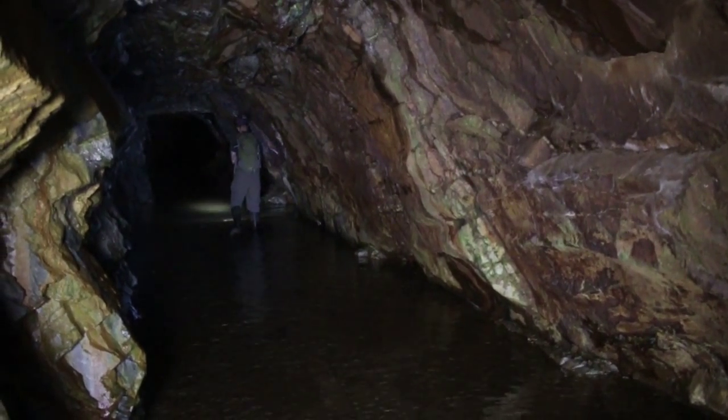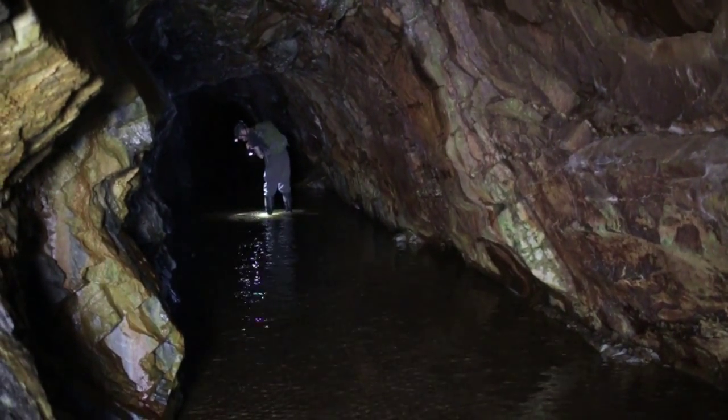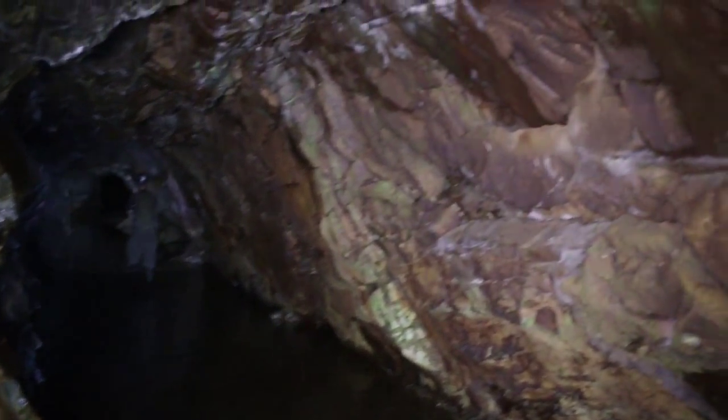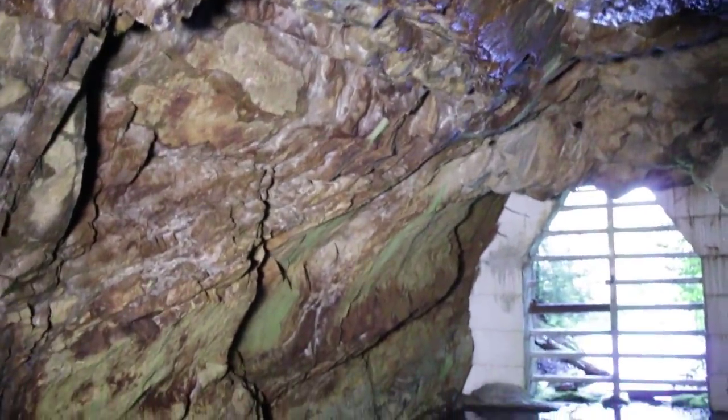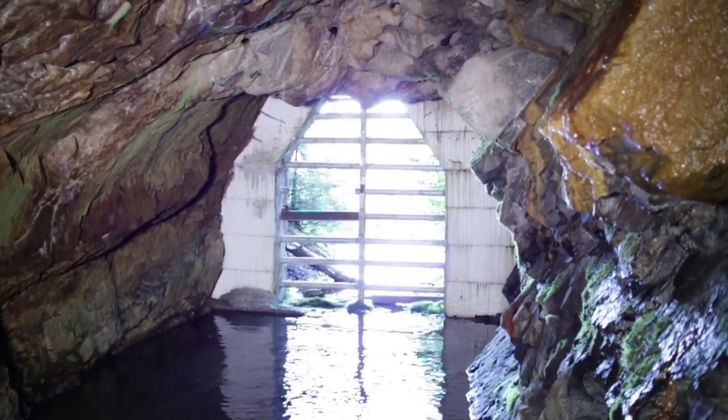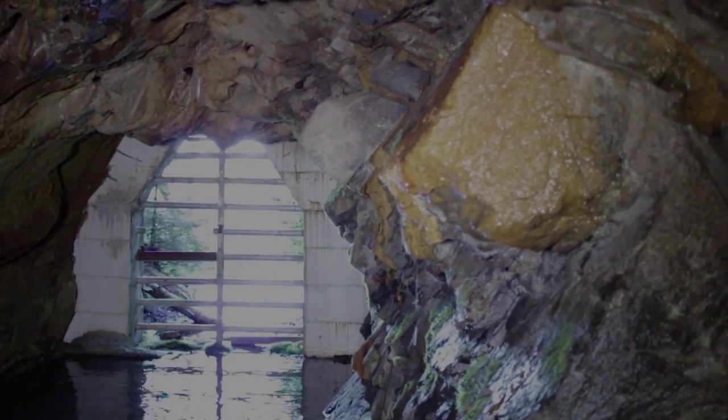How's it up there? Four deep knots, 6 inches. Nice, okay. Here's a look at the carvings of the walls. And again, this is said to be a tungsten mine. Although there was gold mining done here in the Lake Charlotte area, this one was related to tungsten, allegedly.